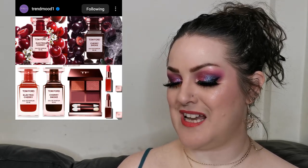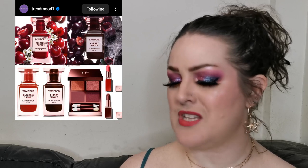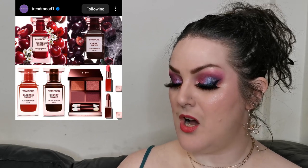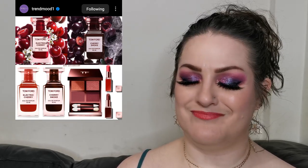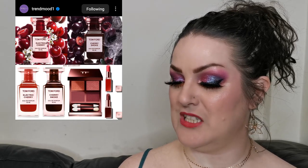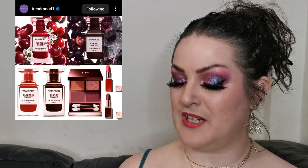Now, I love the sound of the Cherry Smoke. I do love those more woody smells, like warm woody. That's more my thing. Okay, so the perfumes, they retail for $390 US each for a 1.7 ounce or $240 US for a 1 ounce.